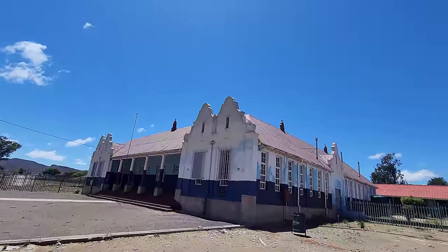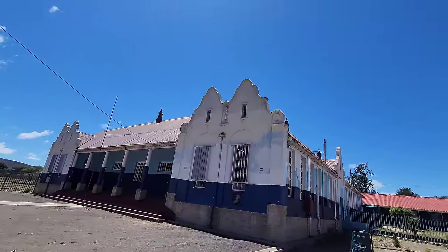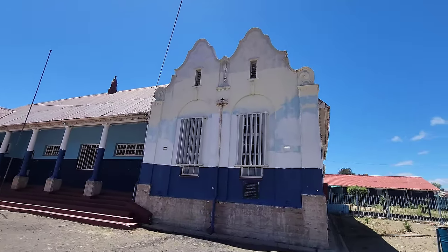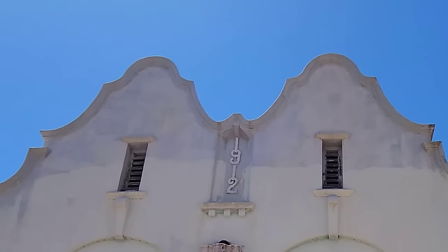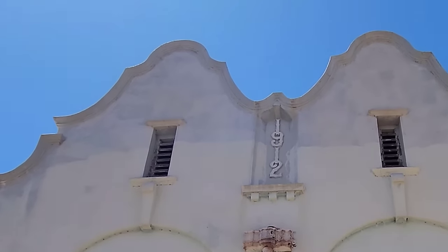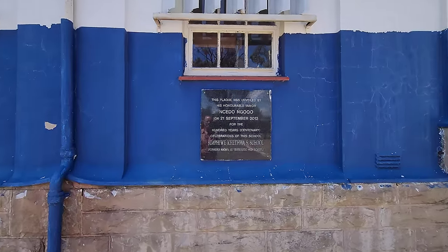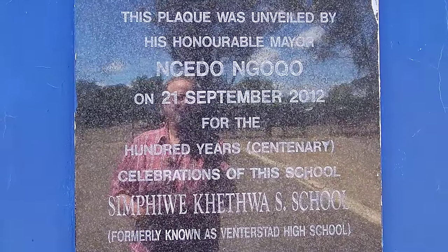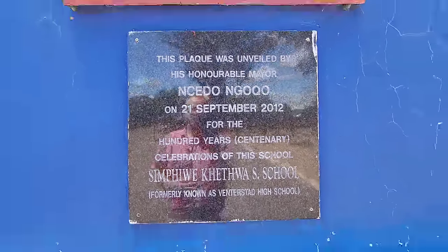There it's written in the gable. Look at that. Oh, so they celebrated the centenary on the 21st of September 2012.